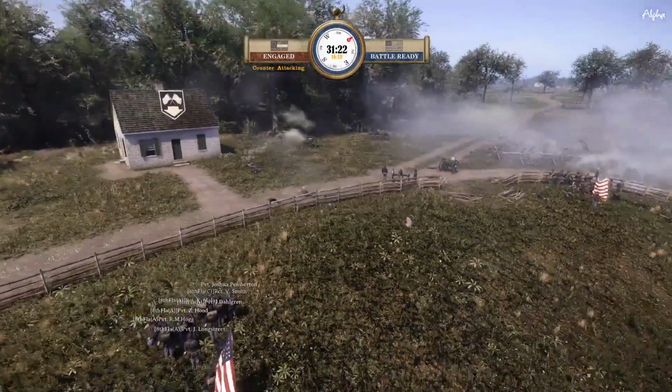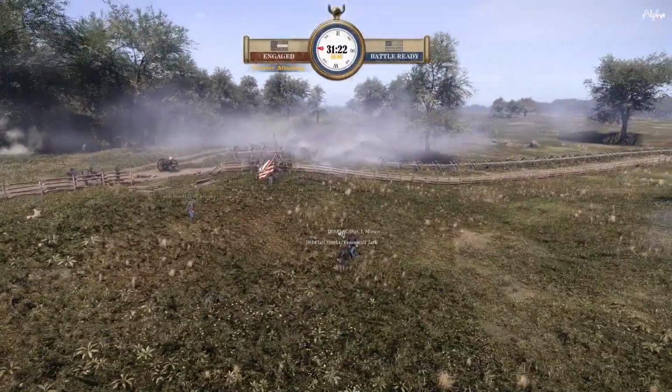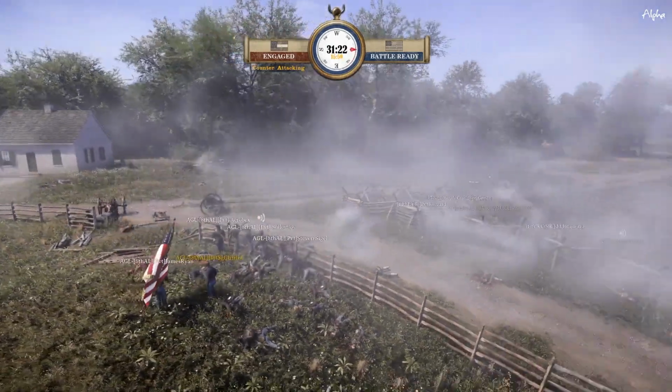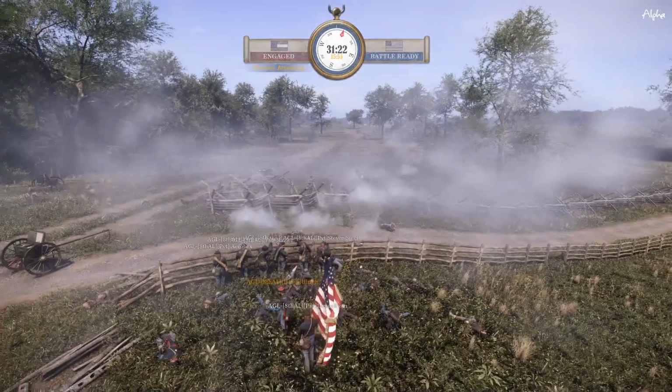But the Union, Florida's still over here. They're still in a good spot. Can the 8th Alabama hold? Whew. Fewer and fewer men every second. They are hanging on tight to this side.